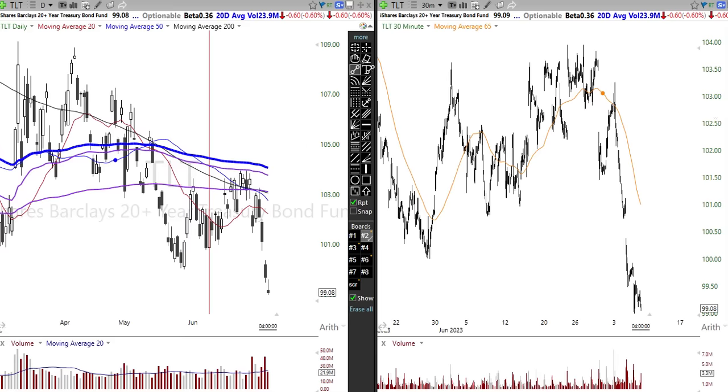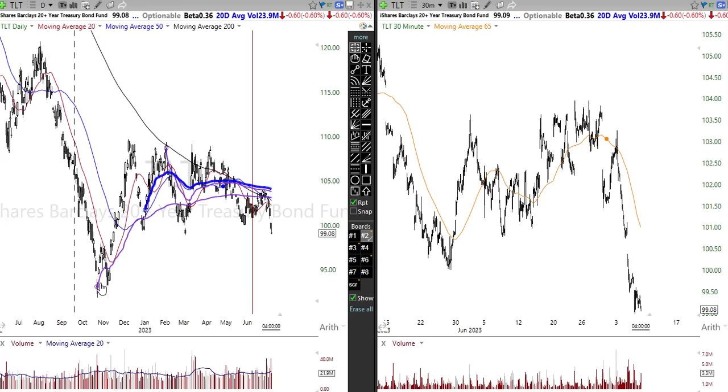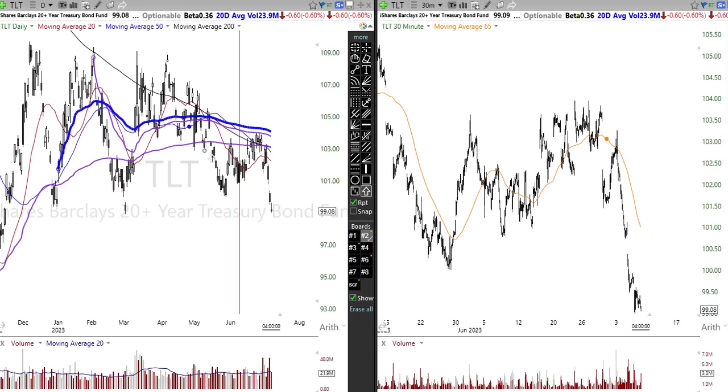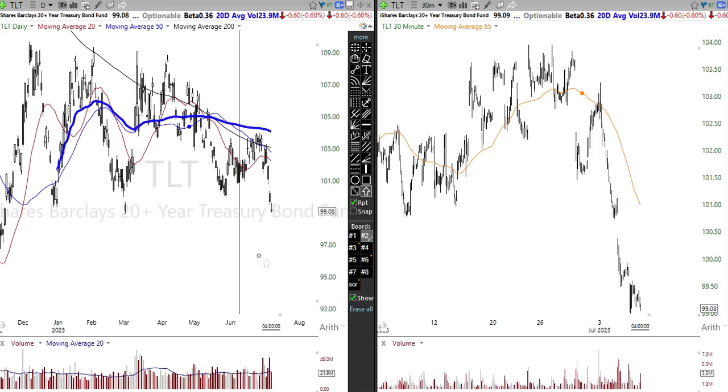Let's see, TLT had a big move down, and this is the same type of scenario that is setting up in the KRE, in that on the daily chart we were stuck with a declining 20 and 50-day moving average. Here's our anchored volume weighted average price from the October low, and that had started to trap prices along with the declining 20 and 50-day moving average, and a declining 200-day moving average that entire time, trapped below the year-to-date thick blue anchored VWAP. So news and surprises tend to follow the direction of the trend.